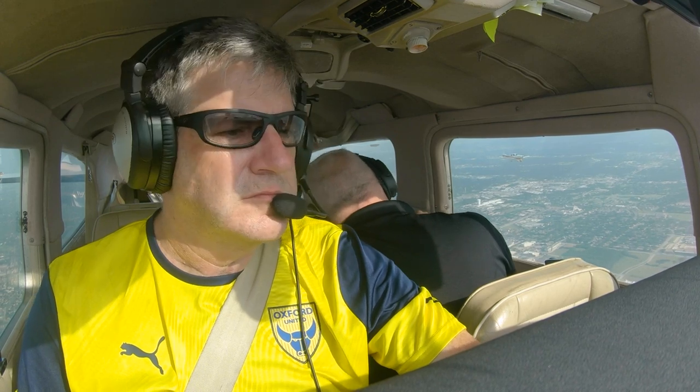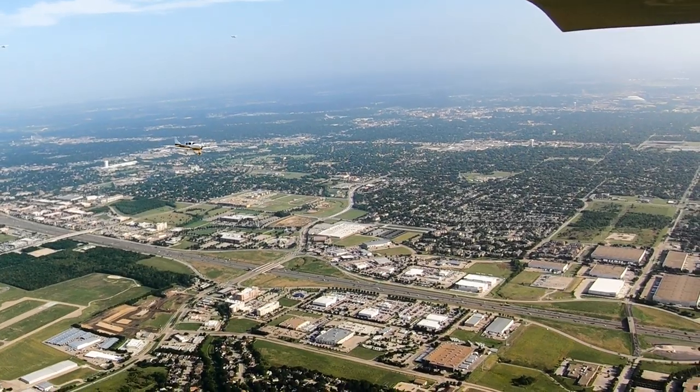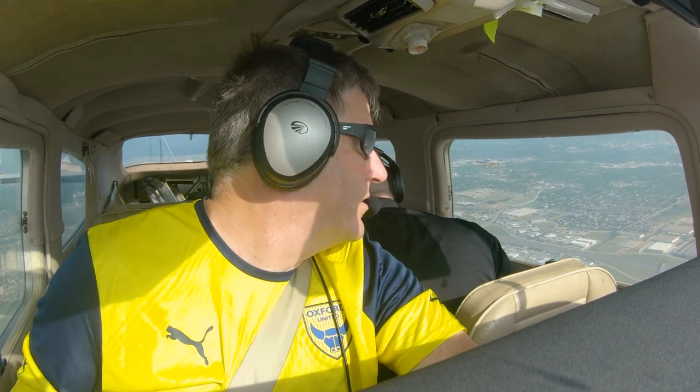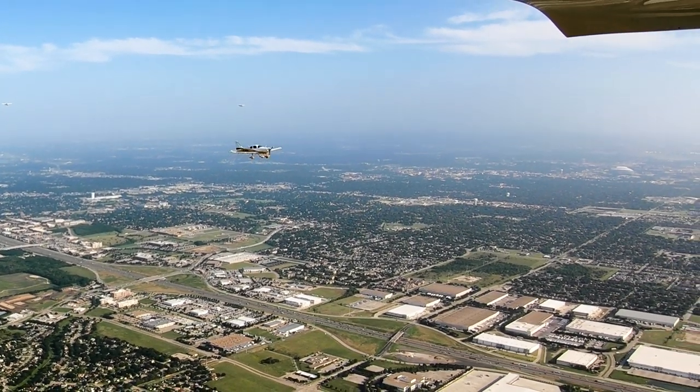Traffic, 1 o'clock, low, 1 mile. There's traffic all over the place. Yep, you're all going to Grand Prairie. I destroyed Delta State getting 5,500, where I did my flight training for IFR. Yeah.